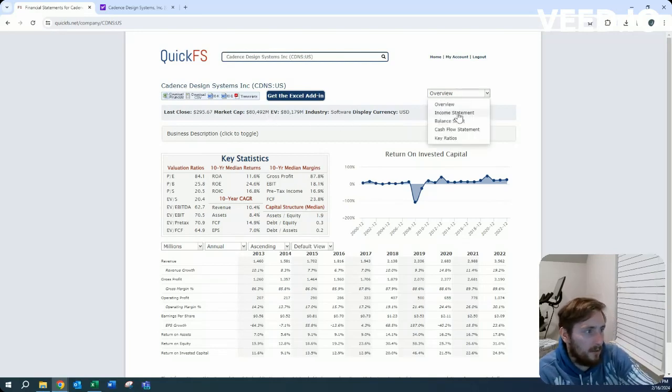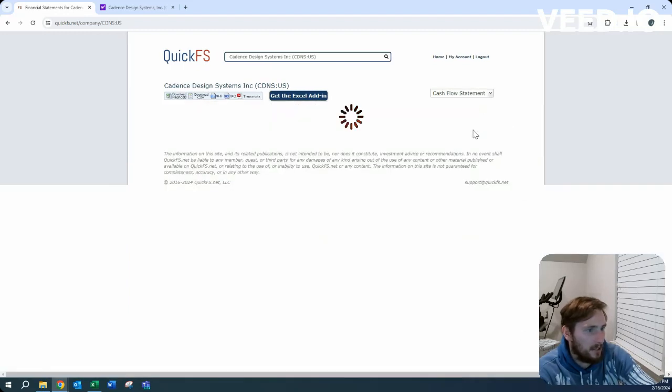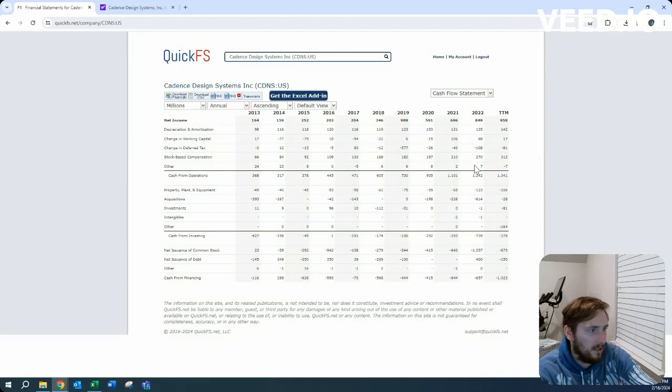And so let's look at their balance sheet. We see that they have just under $1 billion in cash equivalents, with debt that's even less than that on short term and long term. So, a very healthy balance sheet. As for cash flow, beautiful company, absolutely amazing company.